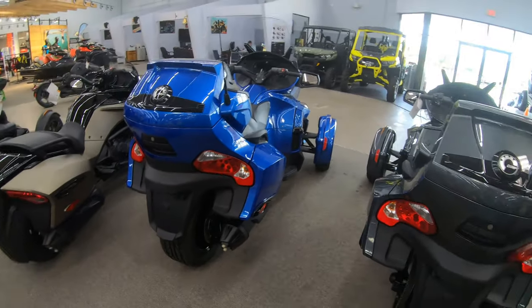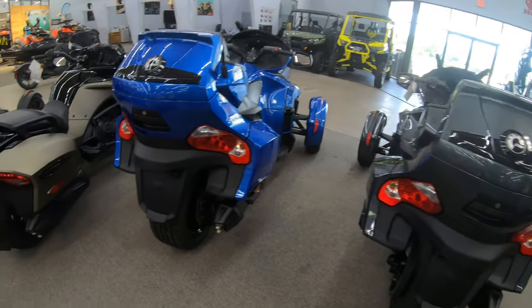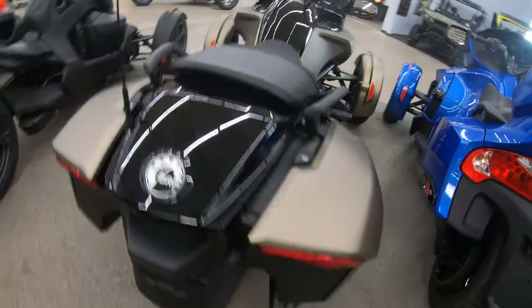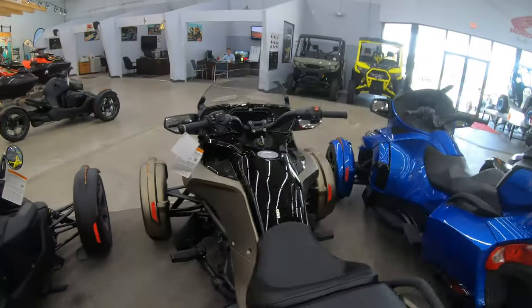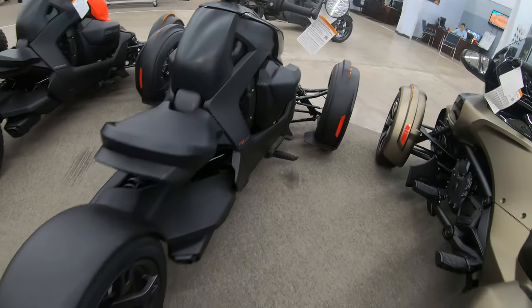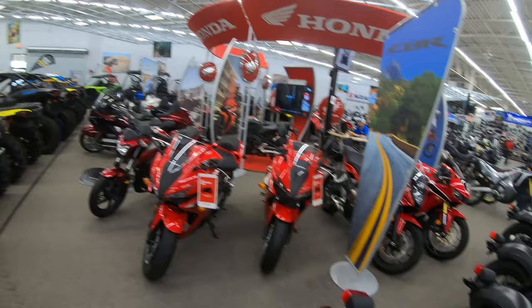So we'll be riding one of the ones that you saw up front a little later on, in a couple of minutes. And here's the Ryker here on the left. That's another little bike that just came out, a little three-wheeler that's a little less expensive than the regular Can-Am Spyder, and we'll be doing a video on that.